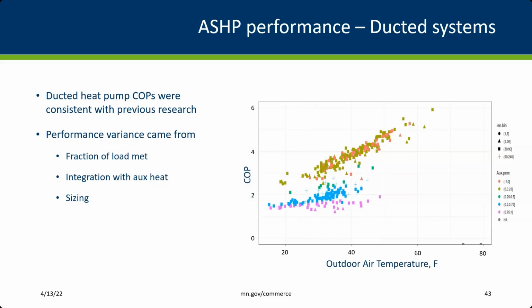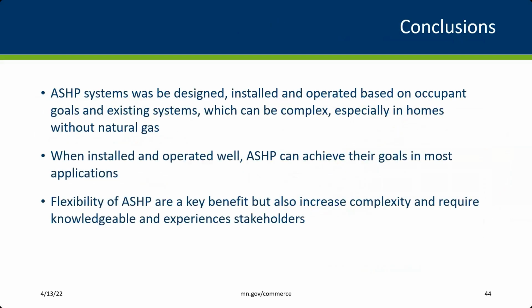Similarly, for the ducted systems, this plot on the right shows the system COP for individual events versus outdoor air temperature. And events here in gold and red are when it's almost exclusively heat pump. But when we allow that auxiliary heat to come on more, the blue and pink sites, we can see that efficiency is dropping closer and closer to the efficiency of the baseline system at COP of around 1. And so, again, really key to delivering these performance benefits is to optimize the runtime and performance of the heat pump.